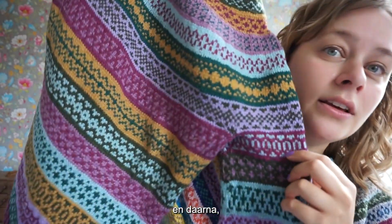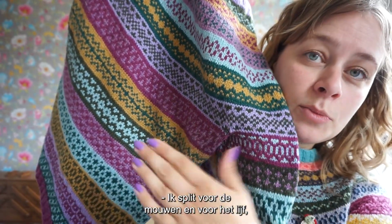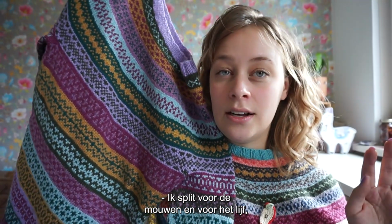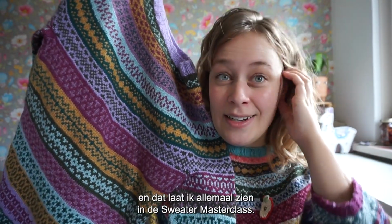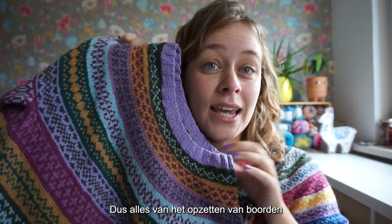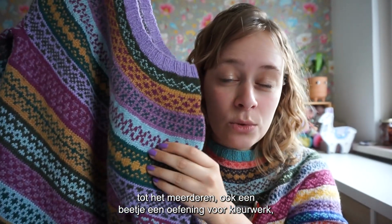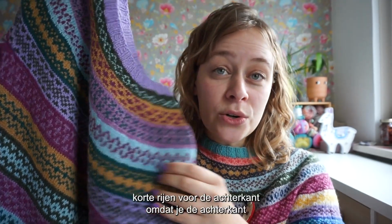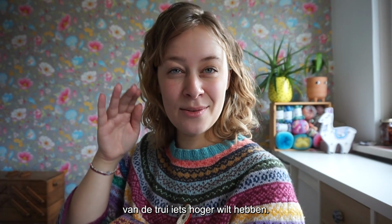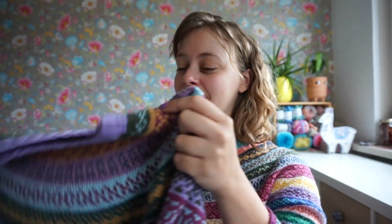And then after this lilac stripe here, I split for the sleeves and for the body, and all of that I'm showing in the sweater masterclass. So everything from casting on for ribbing to increasing, also a little bit of colorwork refresher, short rows for the back, because you want the back of the sweater to be a little bit higher. Just so your neck doesn't get cold.